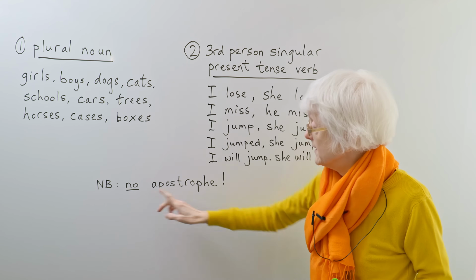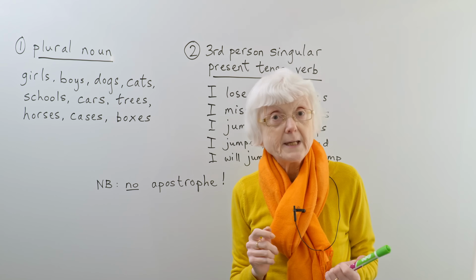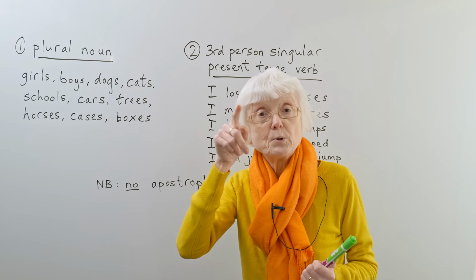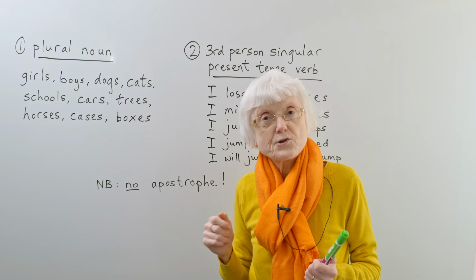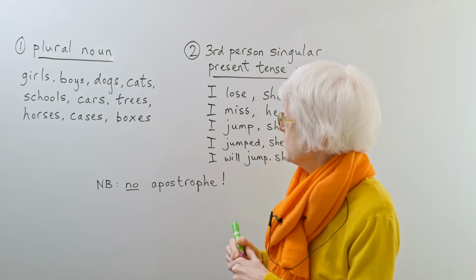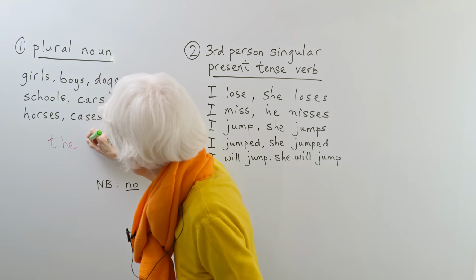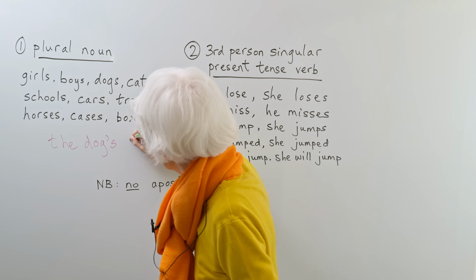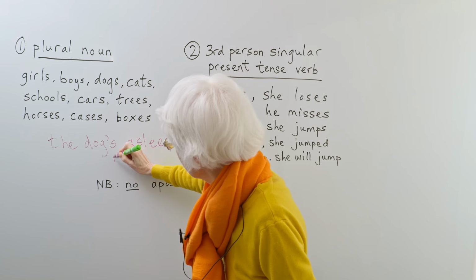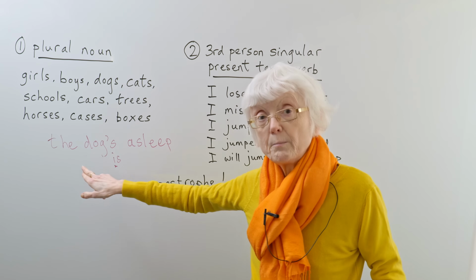And just one more thing to mention, there's no apostrophe. Sometimes, even with native speakers, they see an S at the end of a word and they think, oh, I need to put the apostrophe before the S. But the apostrophe is only there if it's a contraction, an abbreviation, if something's missing. So you would only, for example, say, the dog's asleep, meaning the dog is. So the apostrophe represents the missing I. That's the only time that you would put an apostrophe.